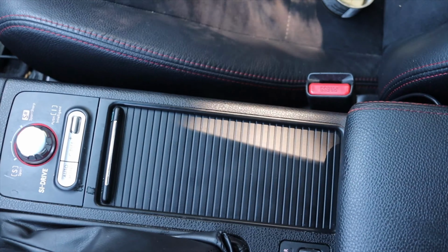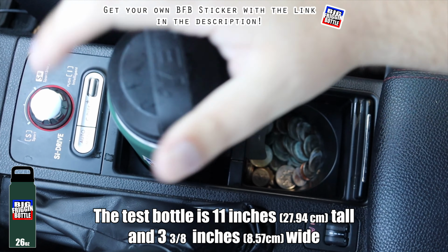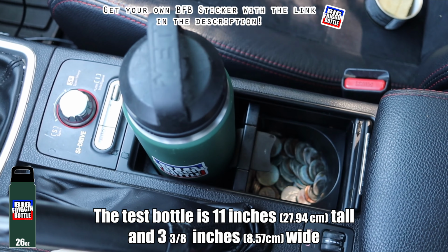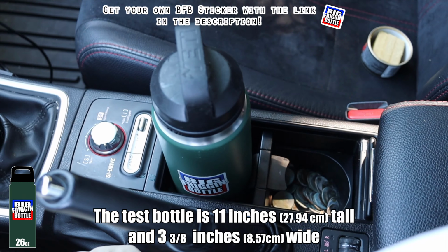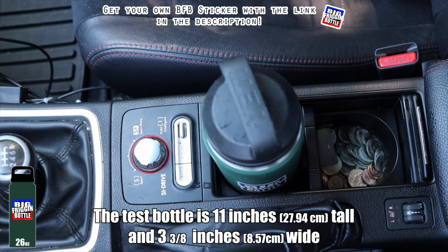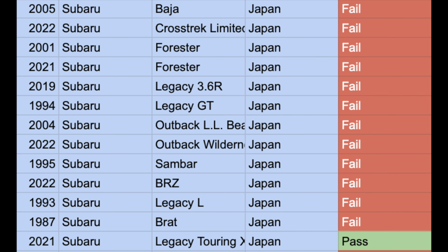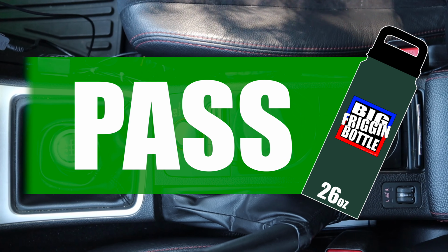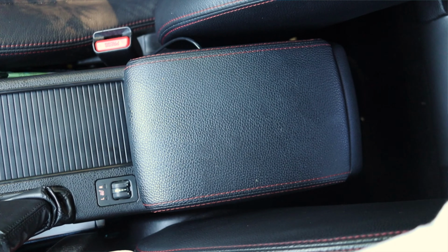Then we do have cup holders, so we will do a big friggin' bottle test here in the 2011 Subaru WRX STI, and I am happy to report that it passes. That is fantastic, and this is how the big friggin' bottle stacks up to other Subarus. Then I do get a little center console, and then we'll talk about the seats.